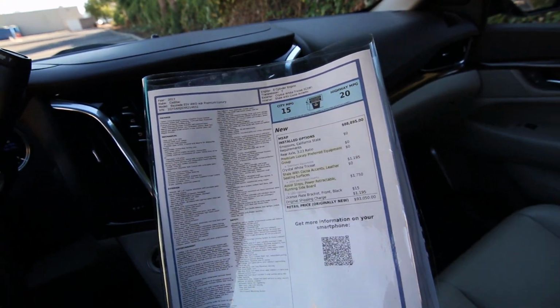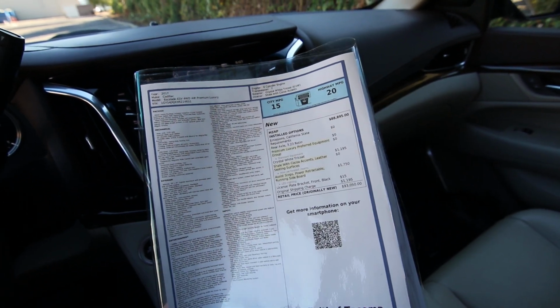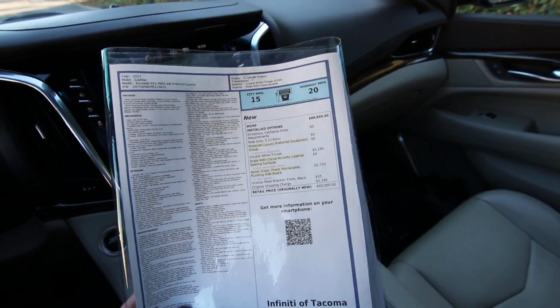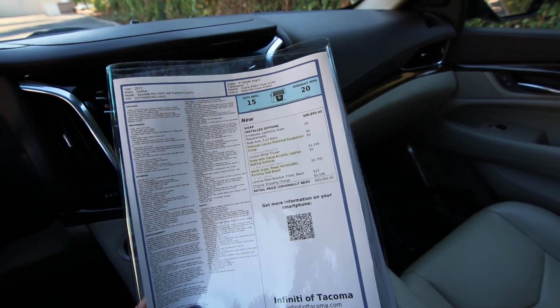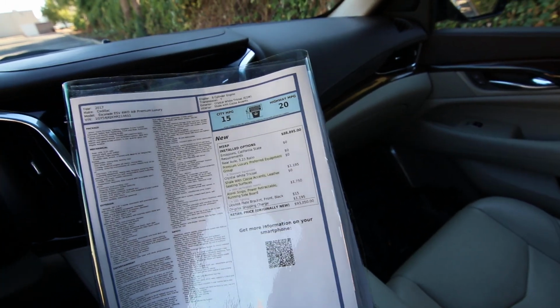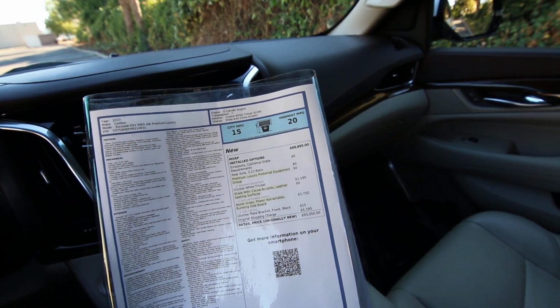The premium luxury is one step down from the top of the line. So you have the Platinum, which is the top of the line trim level, then the Premium Luxury is one step below. And the one thing about expensive cars is that the more expensive they are when they're new, the more they depreciate. So getting a nice off-lease Escalade like this is a great alternative over a brand new one. This was over $93,000 MSRP when it was brand new.